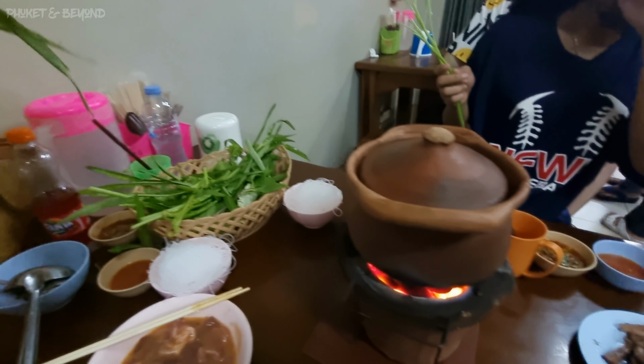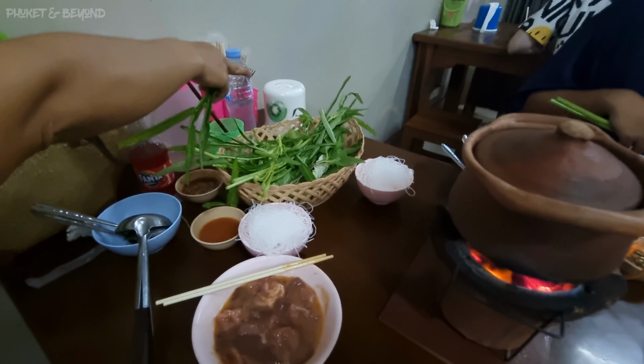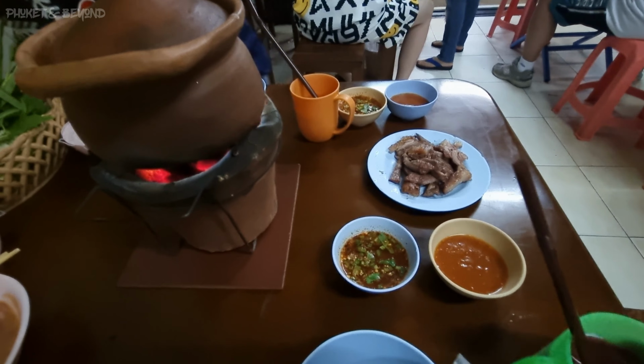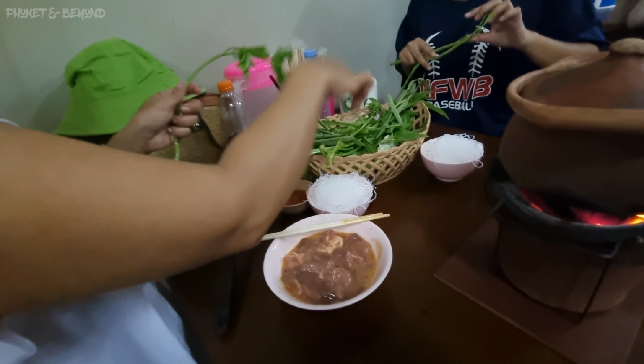Nat's actually ordered a second bowl of noodles, so you get one with it, but she's ordered an extra one as well. And then that is the brisket. You get lots of dips. We've got one each of the dips, as you can see. It's got some over there as well.